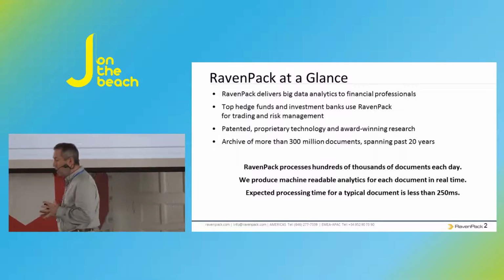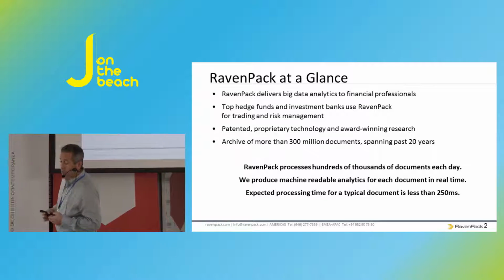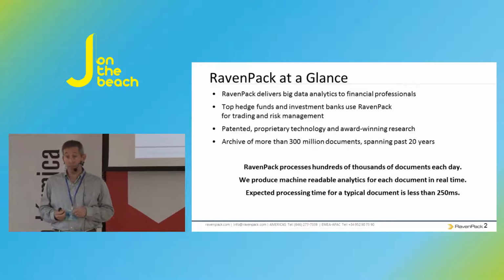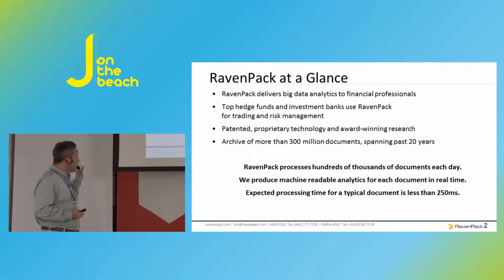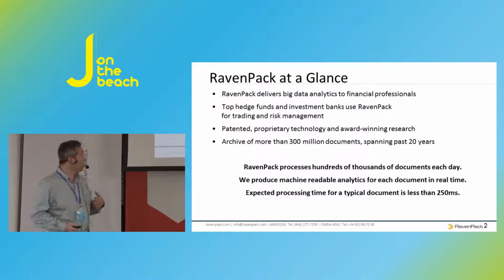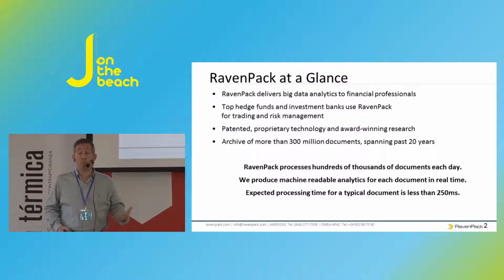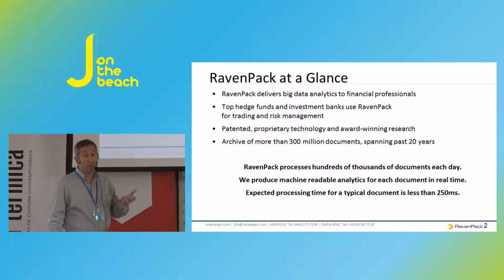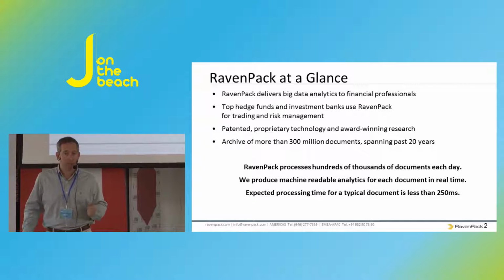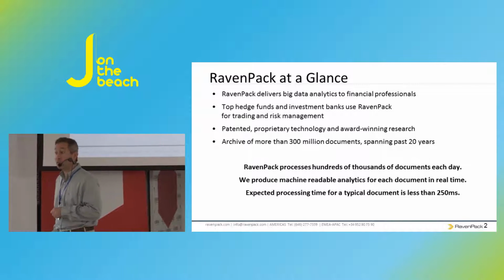We deliver big data analytics to financial institutions. Okay? So that is stuff that their computers can use. Top hedge funds and investment banks use RavenPack data to help their trading, to make more money, or to help manage risk, and also for compliance. If someone trades before the news happened, that could be insider trading, and you're out of compliance.